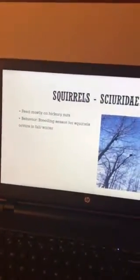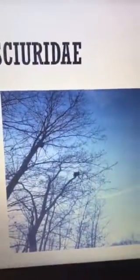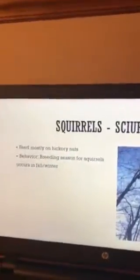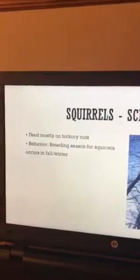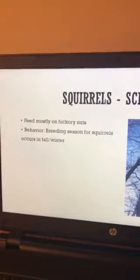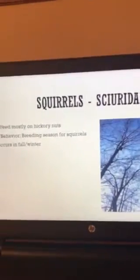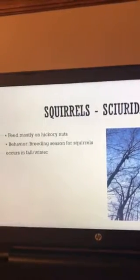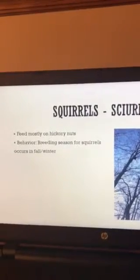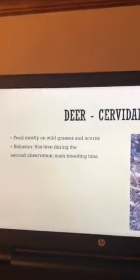Another animal we've got running throughout the woods is squirrels. I do not have a picture of them, but I've got a couple of squirrel nests. We're going to see, like I said earlier, them feeding mostly off our hickory nuts. Behavior for them and your deer: this is your breeding season for your squirrels and your deer, which is fall and winter. Unlike cattle, they're seasonal breeders. So your cattle are going to come into heat cycle year round, while your squirrels and deer are going to be seasonal breeders, as well as the turkey that I'll have later on in this PowerPoint.